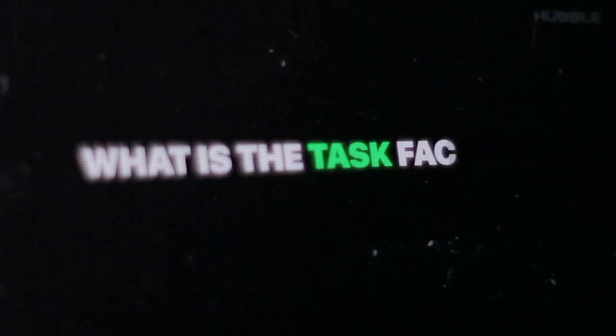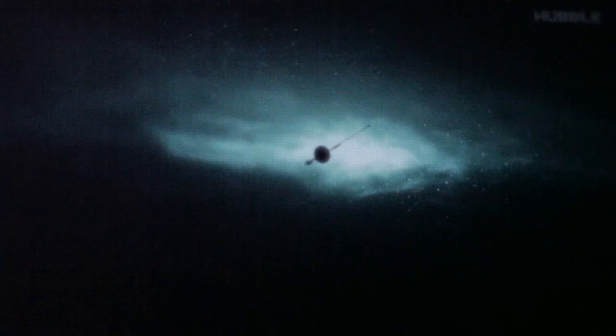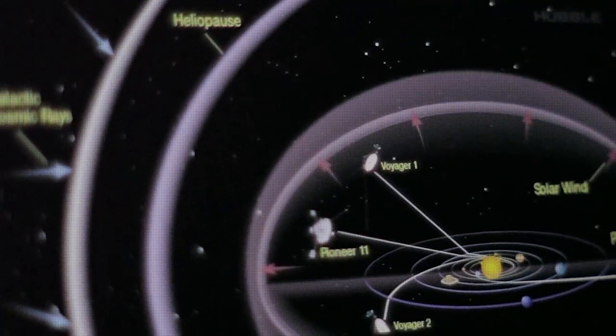What is the task facing the probes at the moment? The main purpose of the devices is to study the transition region between the plasma located in the solar system and regions in interstellar space. A few years ago, the devices crossed the first boundary that separates our planets from the cold darkness of space, the heliospheric shockwave. Voyager 1 did this in December 2004, and Voyager 2 did it in August 2007. The boundary of the shockwave is the region located inside the heliosphere. This is where the solar wind breaks sharply to sonic speeds as it collides with interstellar matter.